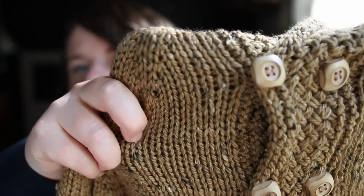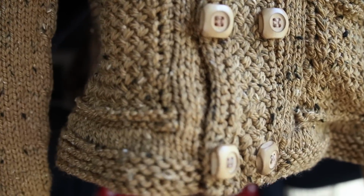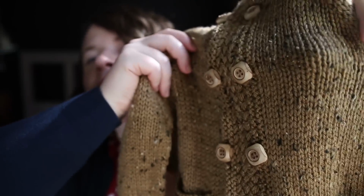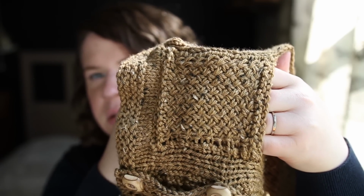And I added these wooden buttons, and the buttons are kind of funny, but I really like them. What else are you going to use them for but something that kind of is a sweater jacket. I've attached the pockets, but I haven't blocked or washed this sweater since doing that, so I'm not sure if they'll expand a little bit.